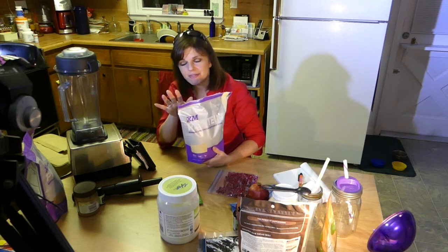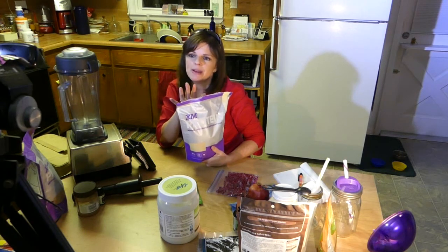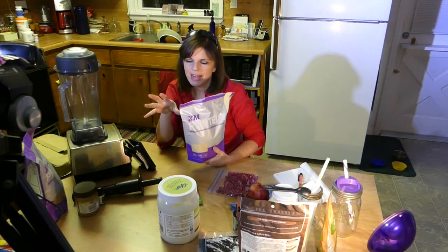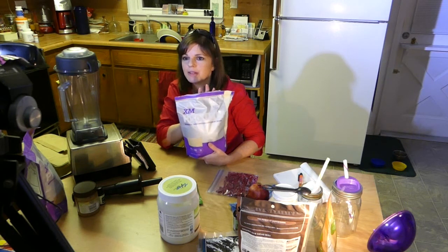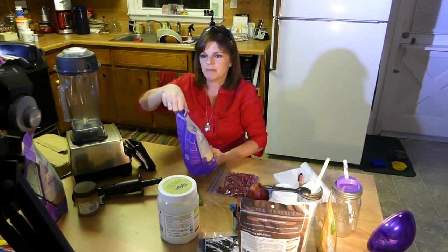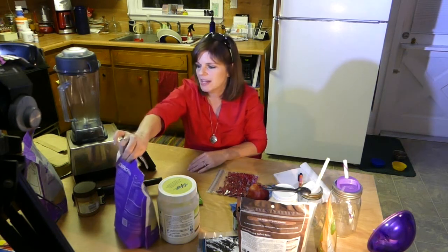Generally, and everybody's different, generally when I'm making a fruit-based green smoothie, I'm adding fruit to the greens, I'm going to use vanilla. It affects the flavor less. Some people like to do chocolate with their fruit, and that's fine.